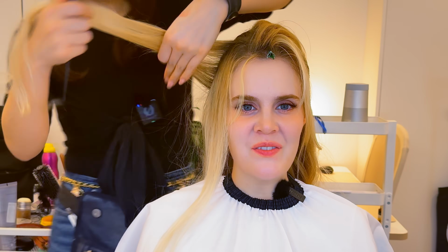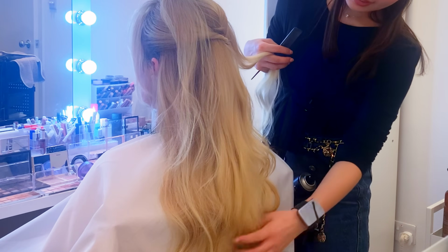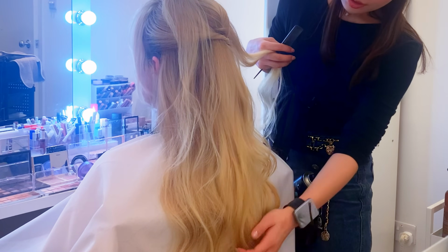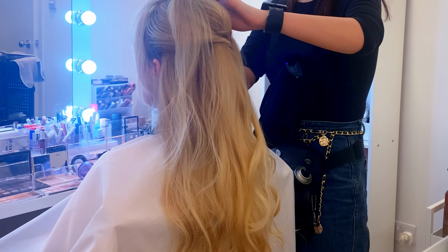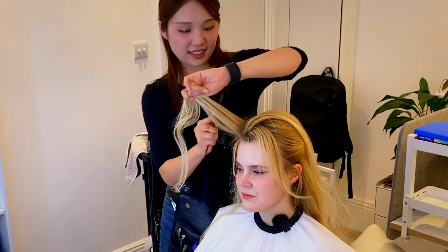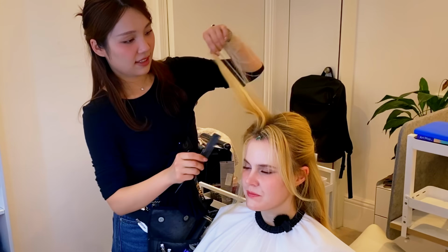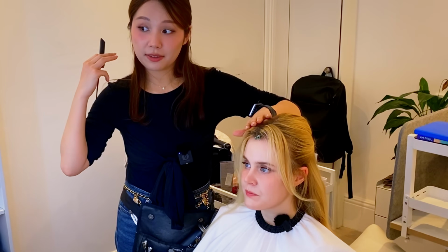Probably should cut my hair slightly shorter though. Slightly shorter? Yeah, I think it's a bit too long right now maybe. I think it's fine. The ends are okay for now, but it's a little damaged. Other than that, it should be fine. I don't think you have to go for a major cut. But that could be just because you dye your hair often, right?